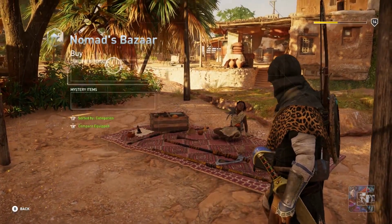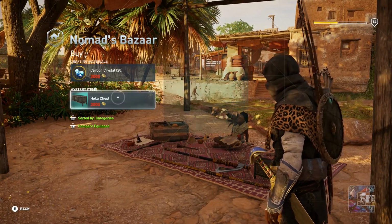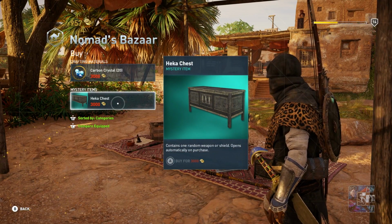Recent previews of Assassin's Creed Origins have finally confirmed once and for all that the game does in fact feature microtransactions and loot boxes. In other news, water is wet. The first time we got a whiff of them was a few weeks ago on October 5th, when footage showing something called Heka chests began circulating the internet.